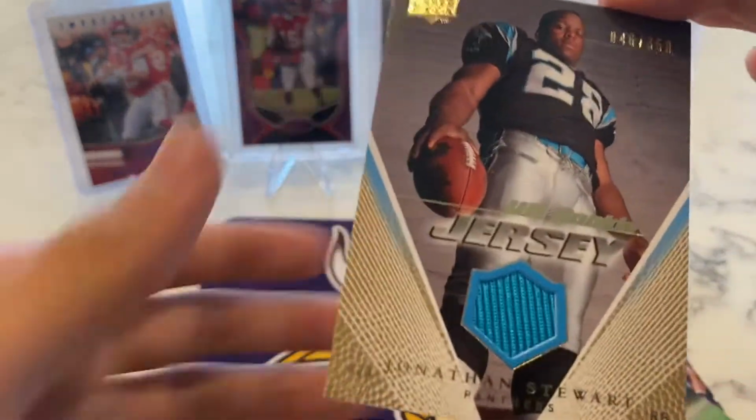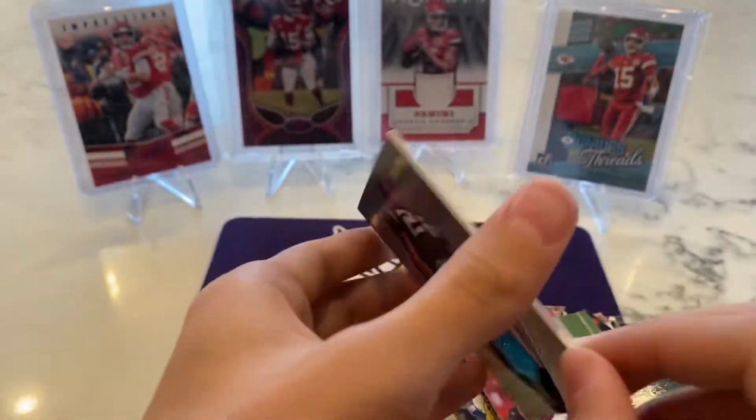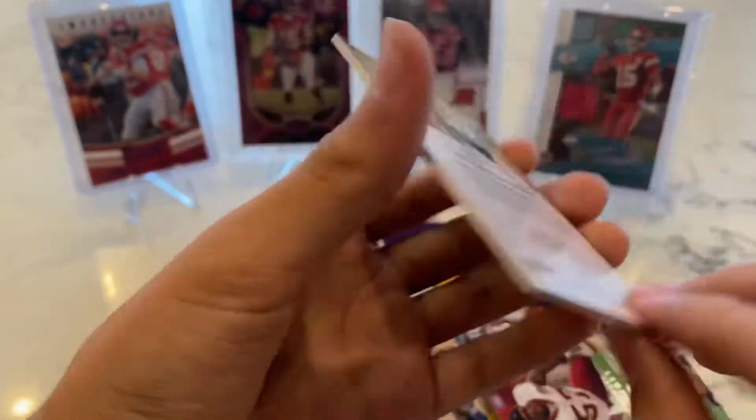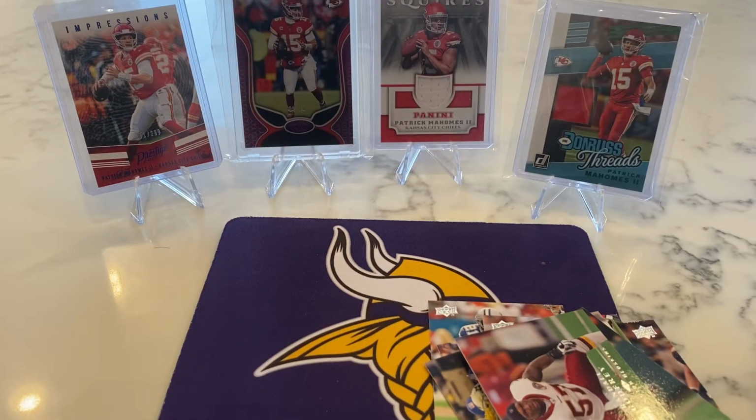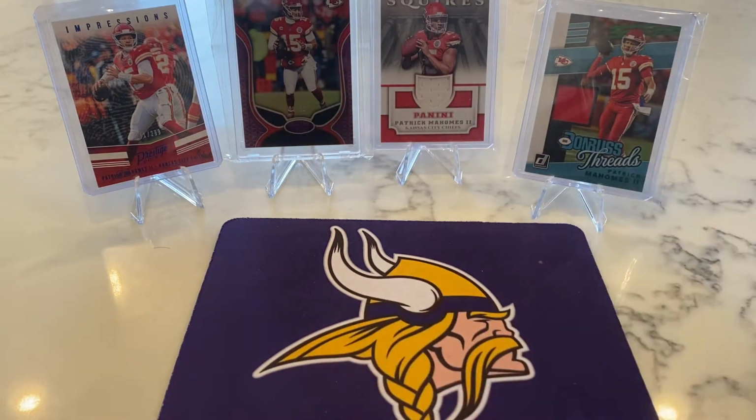Jonathan Stewart at a 350. I actually know who he is. He was on the Panthers in Super Bowl 50. So that's pretty cool. We got a numbered hit.